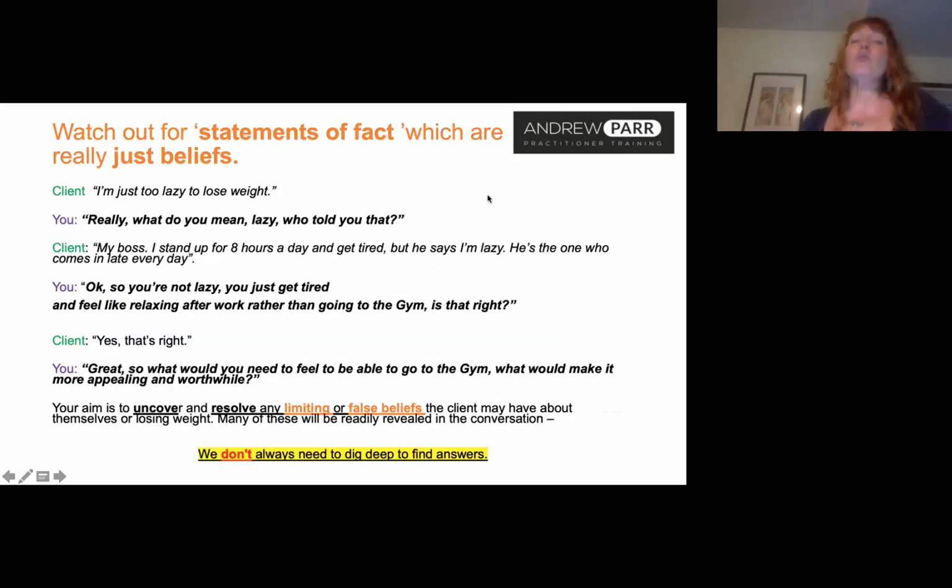Again, looking out for statements that clients will state as if that's just it, that's how it is. Statements of fact, like I'm always going to be fat, or in this instance, I'm just too lazy to lose weight. So you might say, well, what do you mean lazy? Who told you that? My boss. I stand up for 8 hours a day and I get tired, and he says I'm lazy. He's the one who comes in late every day. Okay, so you're not lazy, you just get tired, and you're relaxing after work rather than going to the gym. Is that right? Yes, that's right. Great. So what would you need to feel in order to be able to go to the gym? What would make it more appealing and more worthwhile?